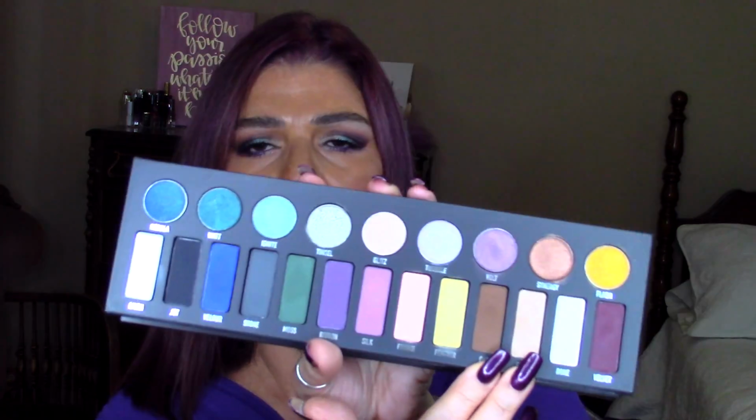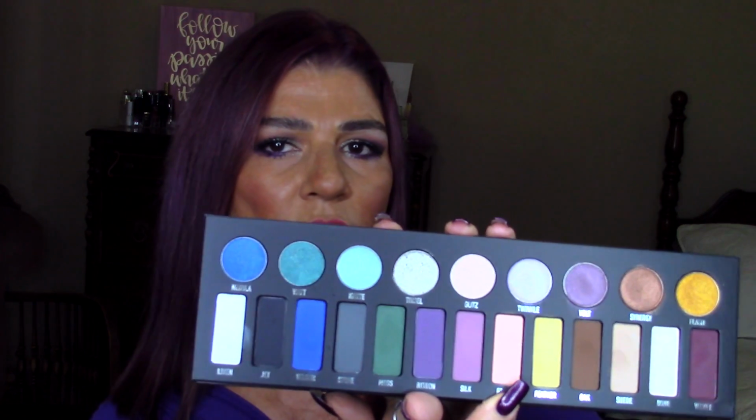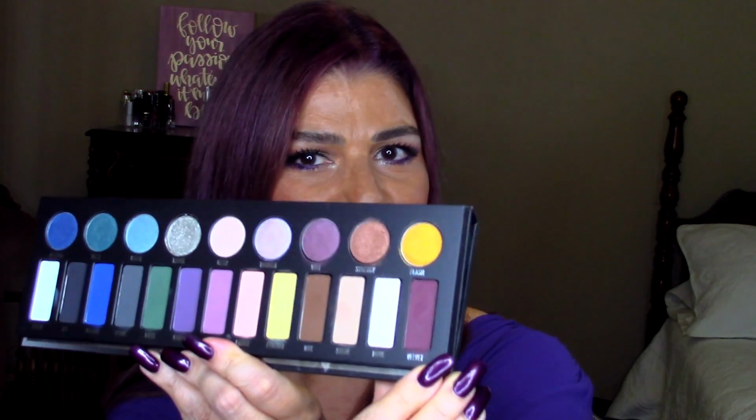Actually, I used these for this look. I use suede and oak, which are these two right here, for my crease, and then this more peachy color, Fringe, I use for my transition. Up in my brow bone, I use Bone. And then I started off in my inner corner with Tinsel right here, and then I moved over to Watt right there. On my outer V, I use the purple shade, which is Ribbon. Then I intensified it a little bit more with Velvet right there.